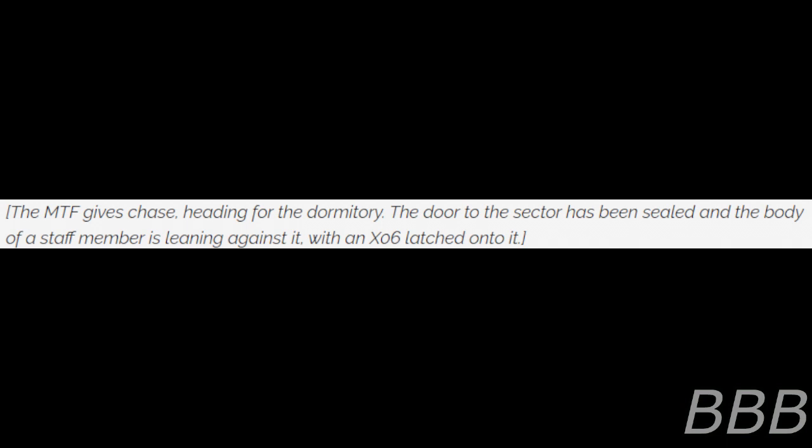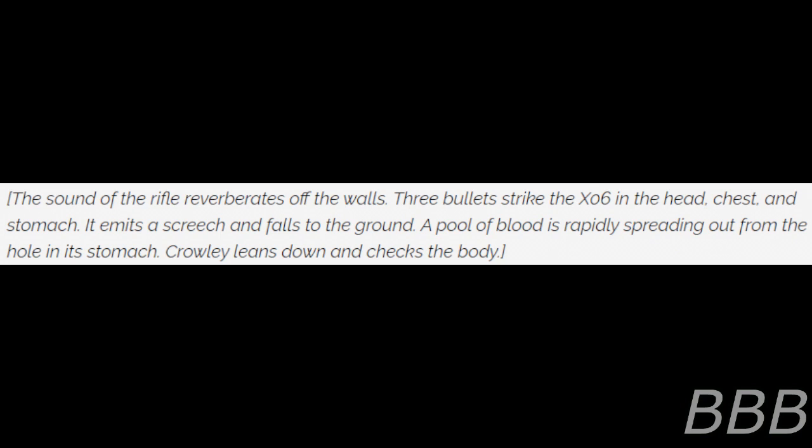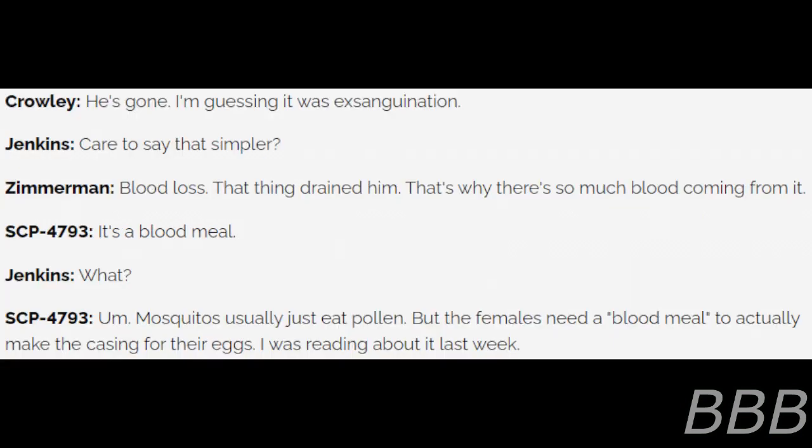The door to the sector has been sealed, and the body of a staff member is leaning against it, with an X-06 latched onto it. Christ! Jenkins opens fire. The sound of the rifle reverberates off the walls. Three bullets strike the X-06 in the head, chest, and stomach. It emits a screech and falls to the ground. A pool of blood is rapidly spreading out from the hole and stomach. Crowley leans down and checks the body. He's gone. I'm guessing it was exsanguination. Care to say that simpler? Blood loss. That thing drained him. That's why there's so much blood coming from it. It's a blood meal. What?